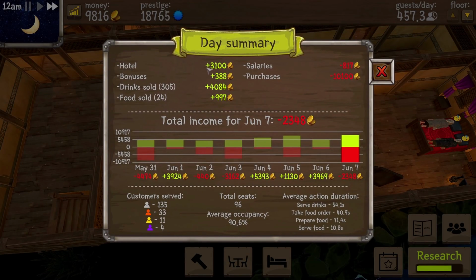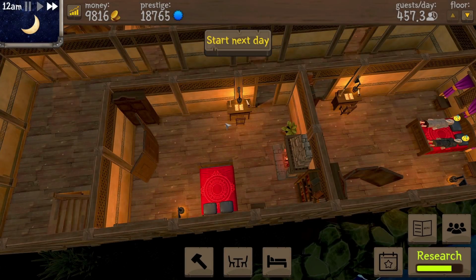So the hotel made 3,100 money. I mean, it's not far off. It's not far off rivaling the money we make from the drinks. And the money we make from the food is looking pretty paltry in comparison. But still, it's paying the wages, which is very good. Okay, so now we've got just under 10 grand.